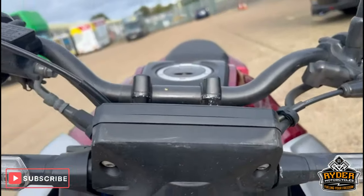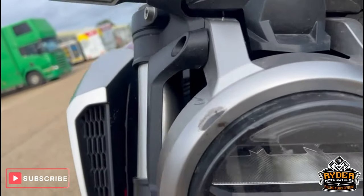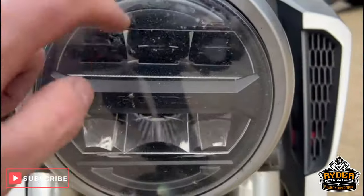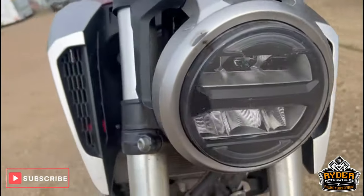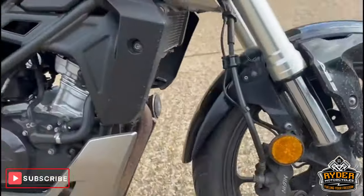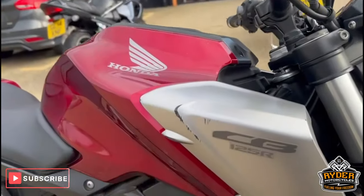Starting off at the back of the clocks, it's in okay condition. Around the headlight there's a bit of a scrape, but that's just on the surround. The actual headlight seems fine. Then we will give it a jet wash and a bit of a clean, but it is a part-exchange, so we won't be doing much else other than that.